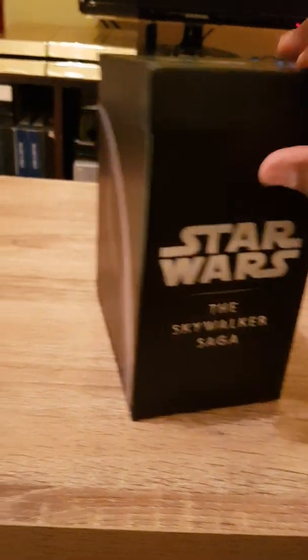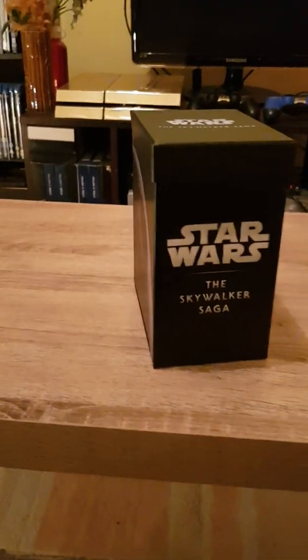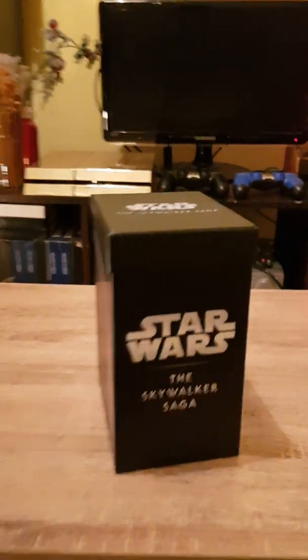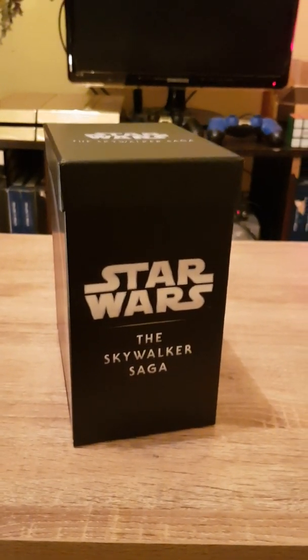So if you haven't seen these films yet and you don't know anything about Star Wars whatsoever, then this will be a great start. And this cost me, I think it was about £64.